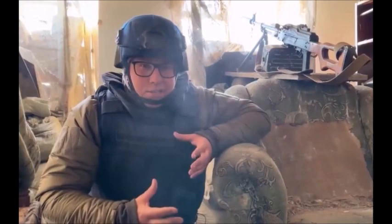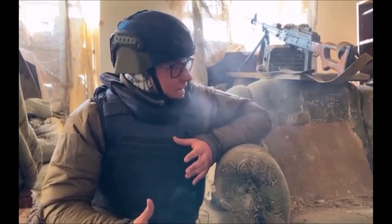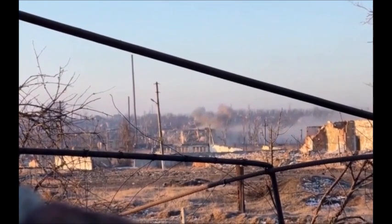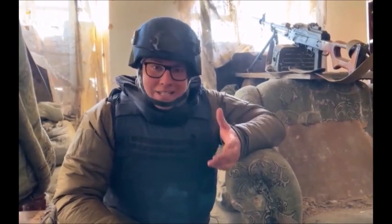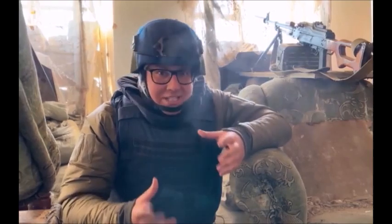So this is the forwardmost position of the Russian forces inside the village of Maryinka, basically between us and the Ukrainian forces. There's only about 300 to 400 meters, according to the soldiers, on this particular position, and this machine gun to the left of me is meant to stop any sort of advancement that the Ukrainian troops might attempt both day and night.